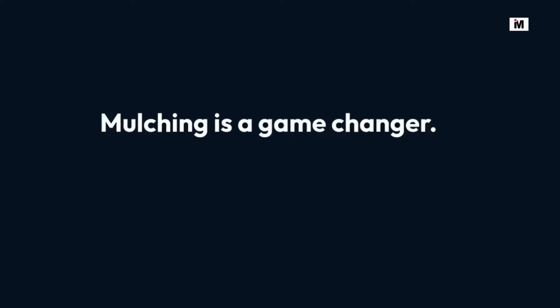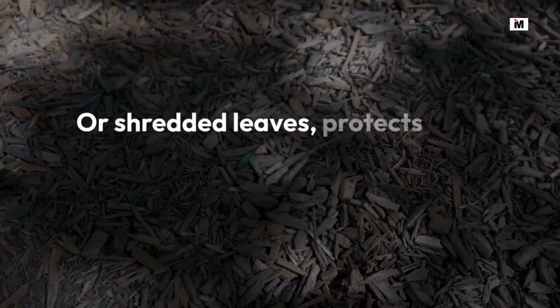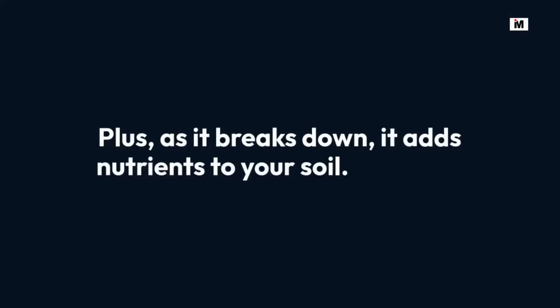Mulching is a game changer. A good layer of mulch, like straw, wood chips, or shredded leaves, protects your soil from erosion, locks in moisture, and suppresses weeds. Plus, as it breaks down, it adds nutrients to your soil.